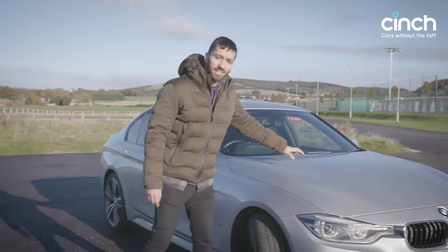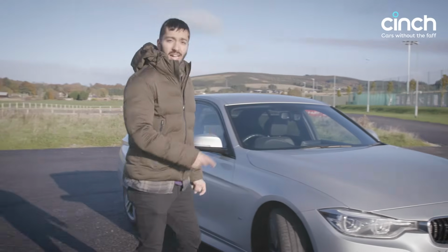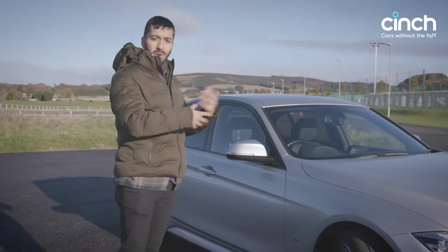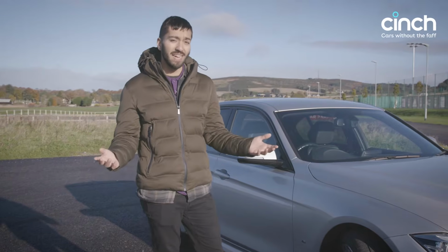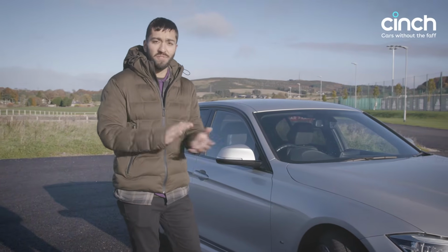Interestingly, you have a petrol engine under the bonnet, a 2-litre turbocharged 4-cylinder, and that's got an electric system at the back, with the boot being the place where the battery's held, to then give you a combined output of about 250 horsepower. It does 0 to 62 in 5.9 seconds. I mean, that's quicker than most hot hatches, and it's up there with some of the sports cars from 10, 15 years ago.